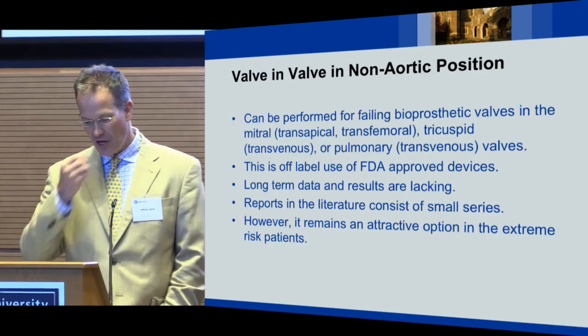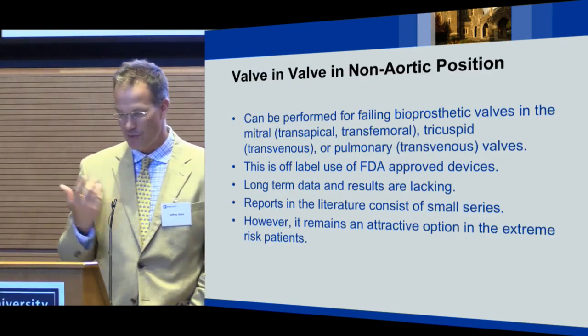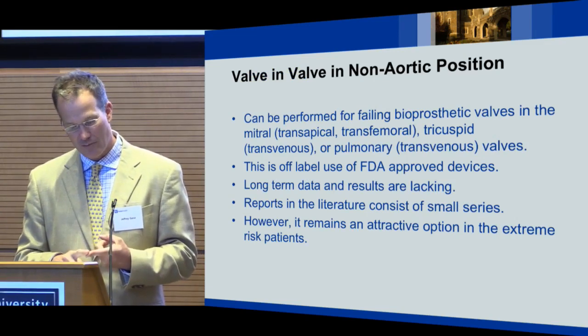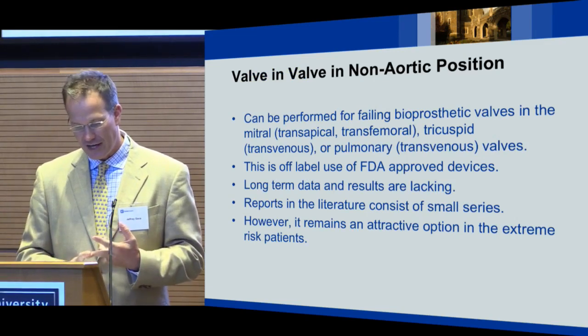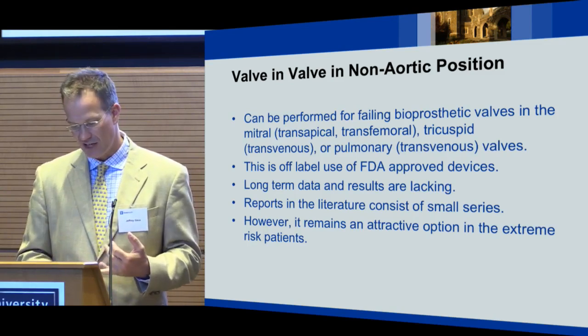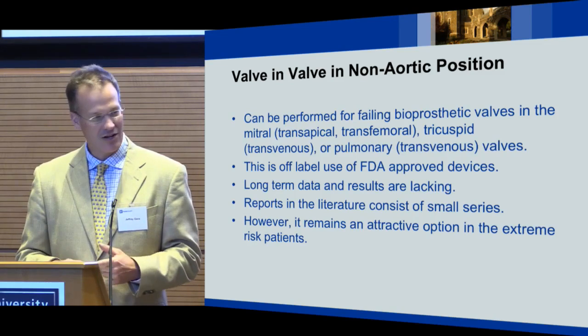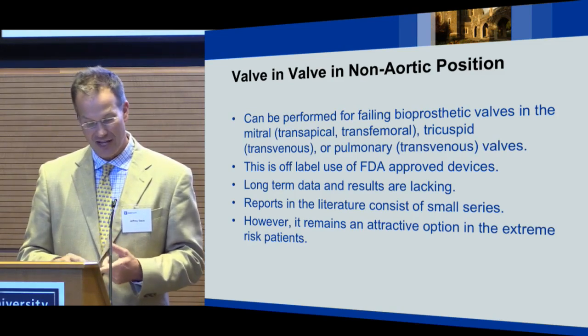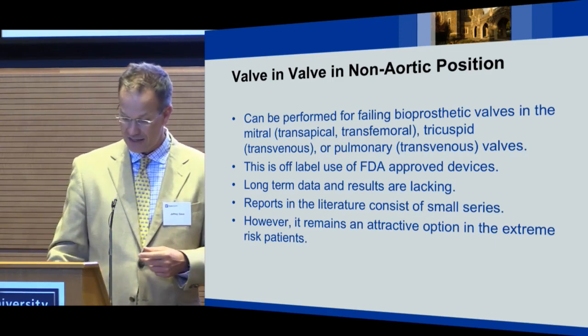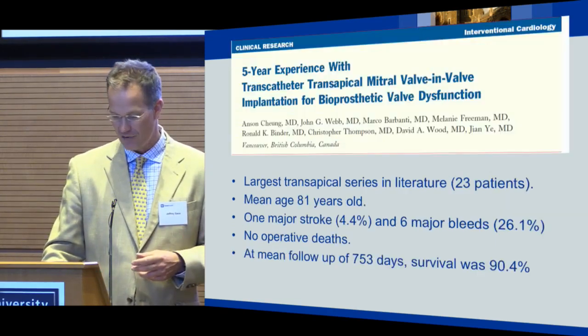So valve in the non-aortic position can be performed for failing bioprosthetic valves in the mitral, either transapical or transfemoral, transseptal. Tricuspid, transvenous, which we've done as well. Pulmonary, it can also be done transvenous. This is off-label use. Not a lot of long-term data. Results are lacking. Reports in the literature are small series. However, it remains an attractive option in extreme high-risk patients.